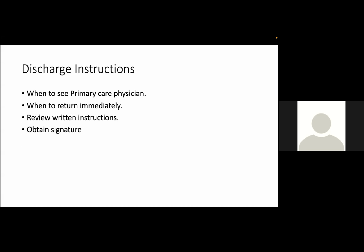highly needs for that. Discharge instruction, when to see the primary care physicians, when to return immediately, review written instruction and obtain signatures.